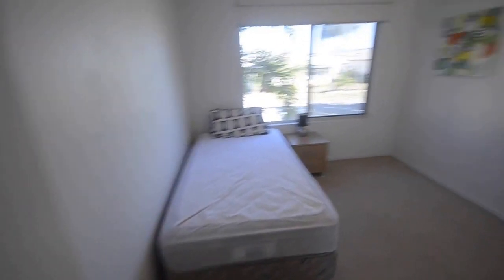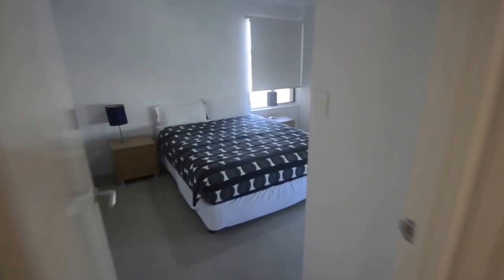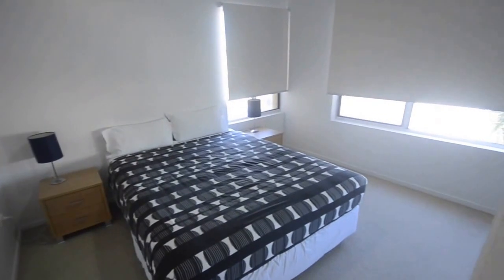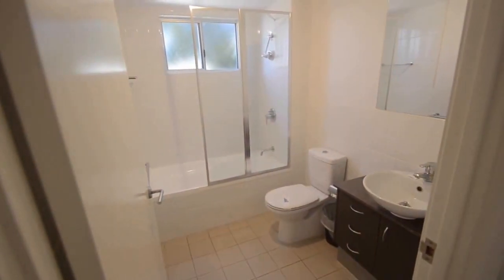Onto the second bedroom, the king single, built-in wardrobes, again air-conditioned, a laundry with washer-dryer. Coming to the third bedroom, a good size room, again air-conditioned, and the bathroom, with a shower over bath.